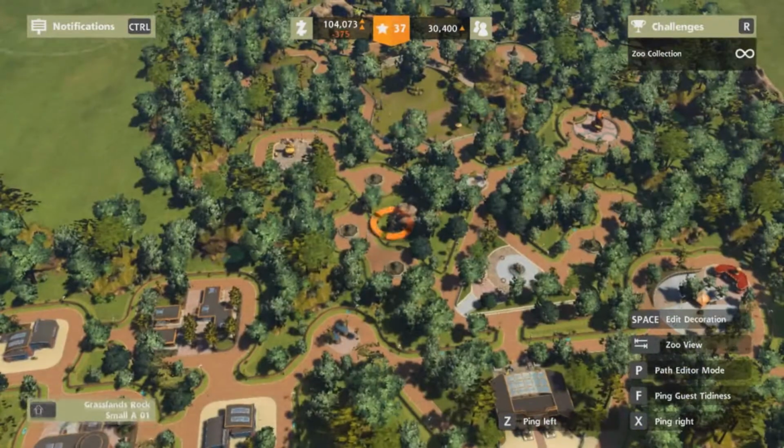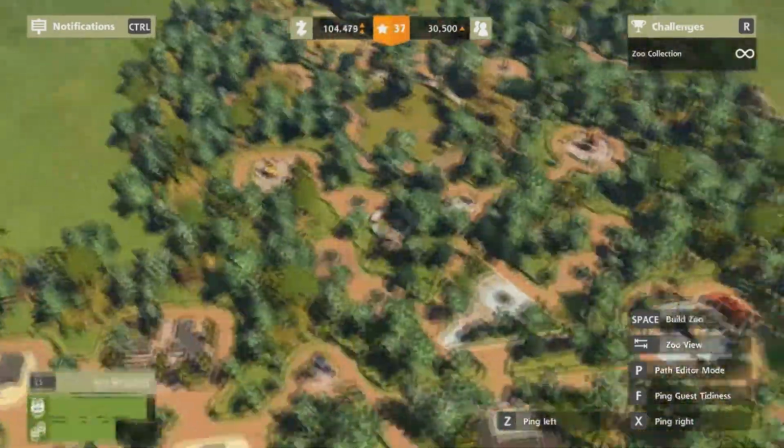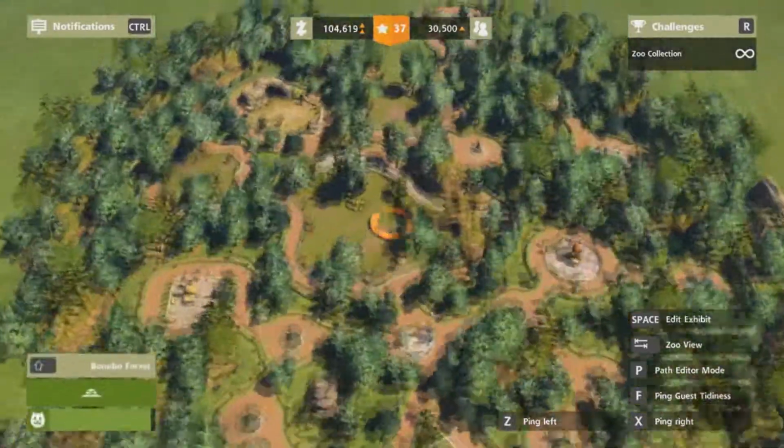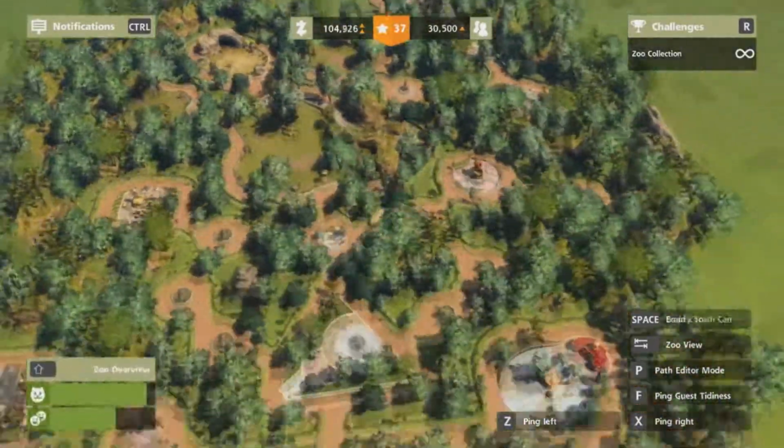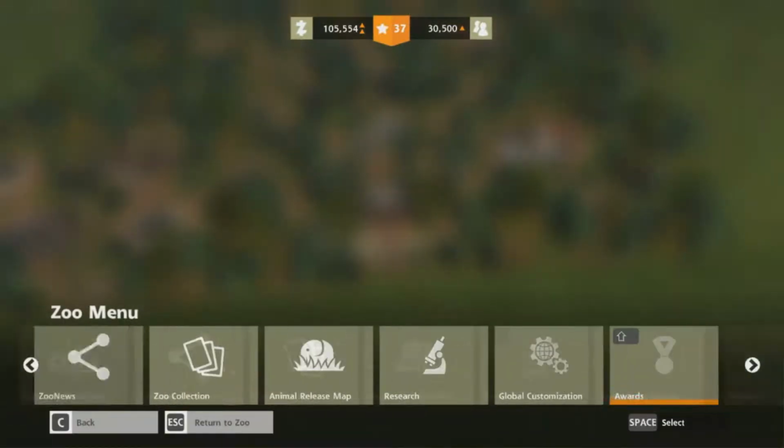Which goes to show it is entirely possible to have a very successful park without having too much going on. We literally have 3 kinds of animals. We have chimpanzees, we have capuchins, and we have lemurs. We have nothing else. And we're still a nearly rank 40 zoo, so that's pretty awesome.